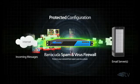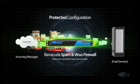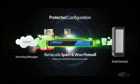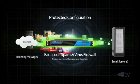The Barracuda Spam and Virus Firewall will also help you avoid server downtime, costly server upgrades, and the need to install maintenance-intensive anti-spam software that is expensively priced on a per-user basis.